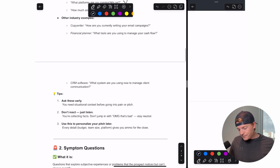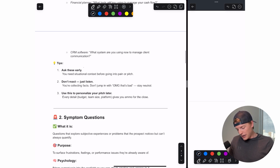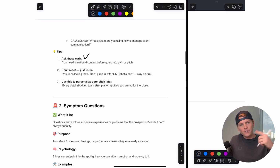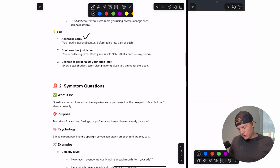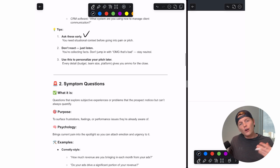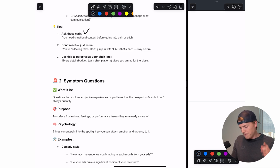Okay, cool, got it, cross the T, dot the I, perfect, great. So you guys can read over these examples here, but a couple tips: ask these early. These are the first things you should do after the introduction. This is the first thing you should do when you get into discovery. Knock these out, get them out of the way. It also helps to warm up the prospect in terms of getting these facts out of the way. Yeah, we run ads on this platform, we spend this much, whatever.